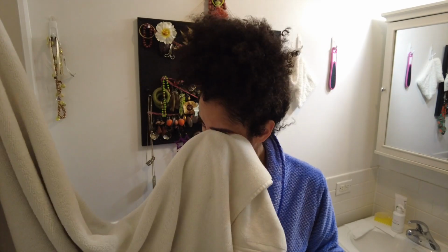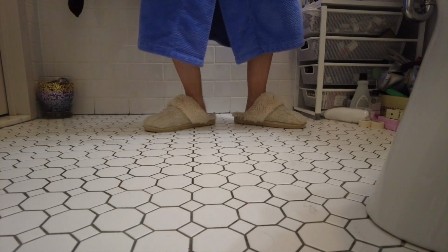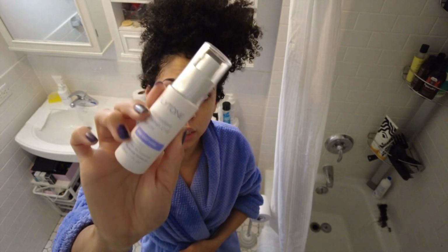Try not to dry all the way. I just dry around my eyes and my jawline, because then I splash on some Neogen Real Firm and Micro Essence. So tap, tap, tap, tap, tap. Now it's time to put on the eye cream. Skin is a little damp, not as wet. Time to put on my Glytone. If you hear a humming, it's because the heat is on.